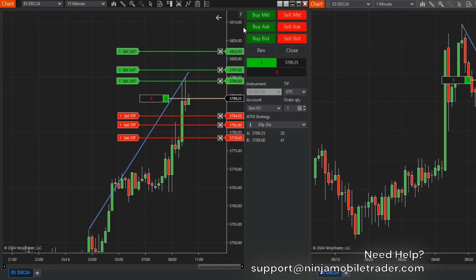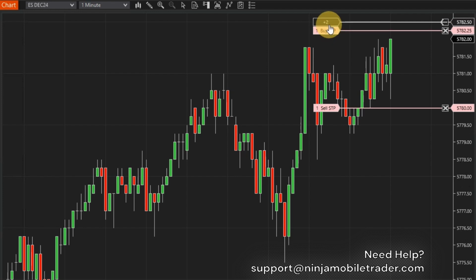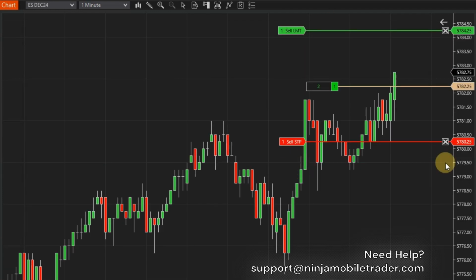It's also very useful for trading breakouts. For example, you can easily place a buy stop and sell stop order simultaneously on the chart right before market open or major news event. Then, no matter which way the market moves, up or down, you're positioned to profit and scalp as many ticks as you want from the breakout.